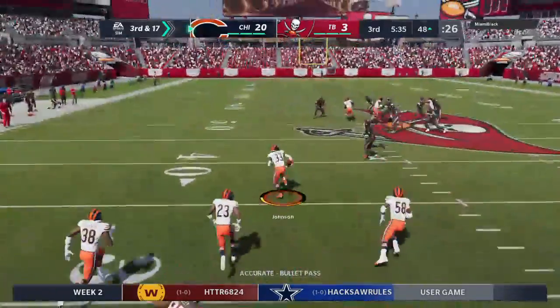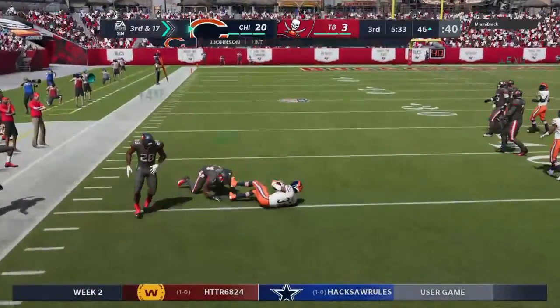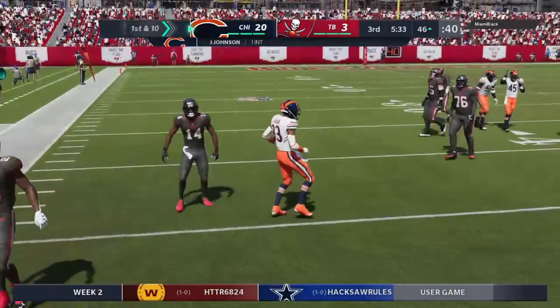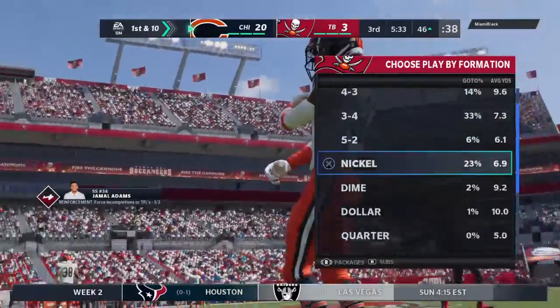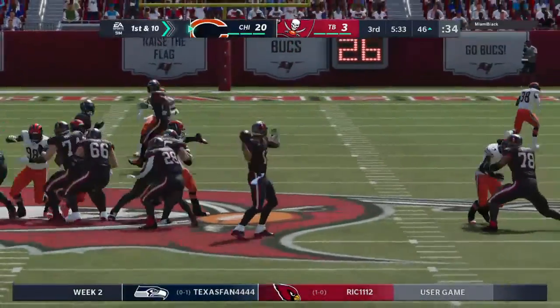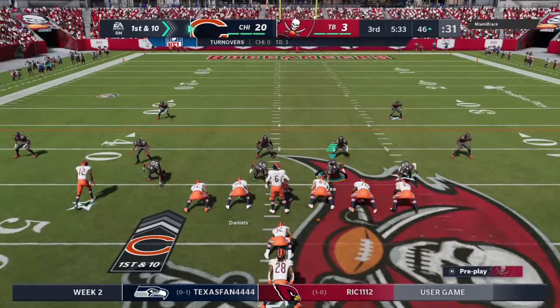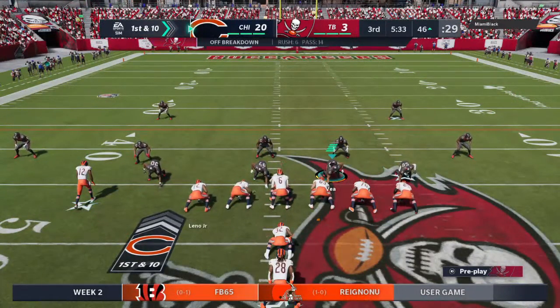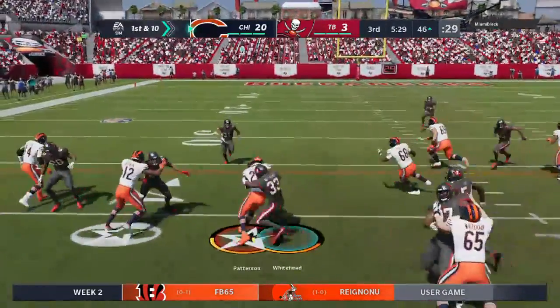Into double coverage, and it's intercepted. Picked off by Jalen Johnson. And he'll take it across midfield to the 46-yard line. So it was a drive that had real promise here to begin the 3rd quarter, but ultimately derailed by the INT. And that was the position you wanted to be in. Coming out to start this 3rd quarter, get a nice drive going, looking for the end zone. Possibly got a little bit too greedy right there.